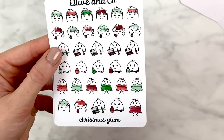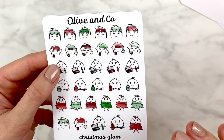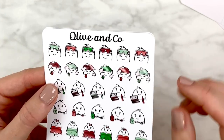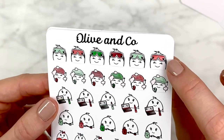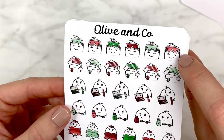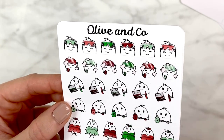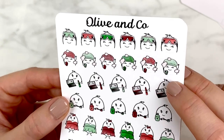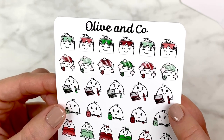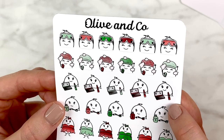And then we have the Christmas glam. So I actually haven't really seen this anywhere. And I just thought this is perfect for getting ready on Christmas Day, maybe Christmas Eve. Obviously, we have to sleep during Christmas because we want to be fresh. So I did want to make some sleeping Olives. And we obviously have to get ready and get in the shower. So over here, we have Olive wearing a shower cap and she's just cleaning her dirt off. And then here is Olive with some makeup products. It is actually an eyeshadow palette and some lipstick.